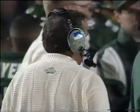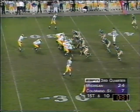Sonny Lubick knew the good news was you're going to the WAC championship, you're going to go to the Holiday Bowl. The bad news is you're going to face Michigan. That's exactly the way to put it, too.